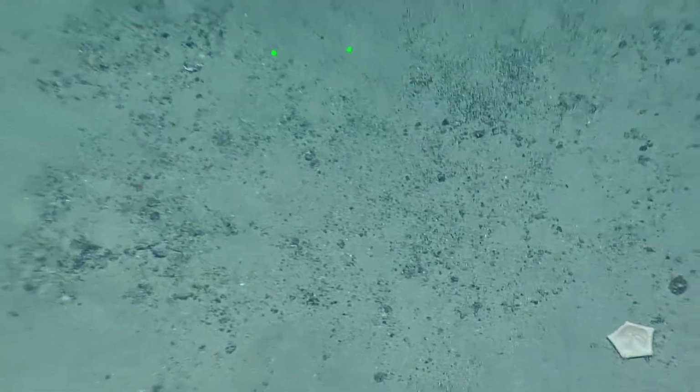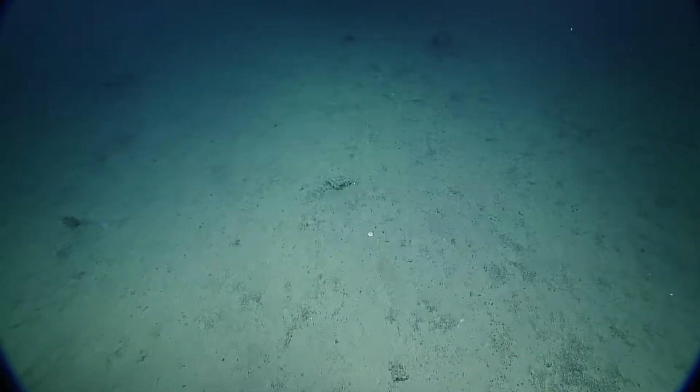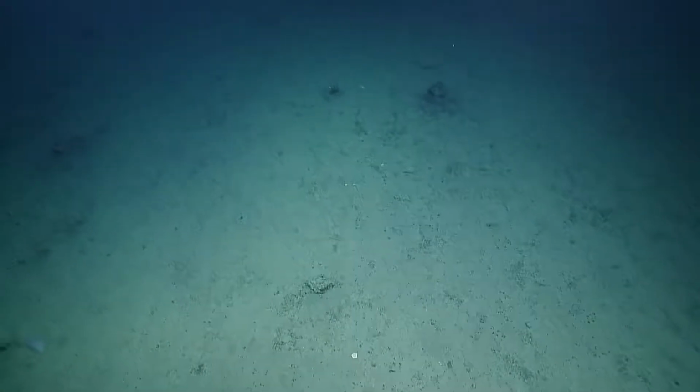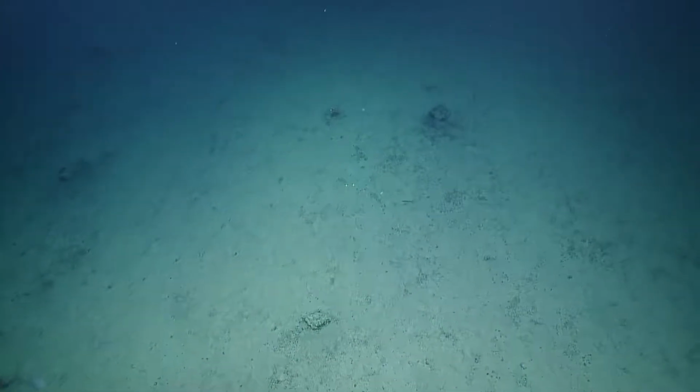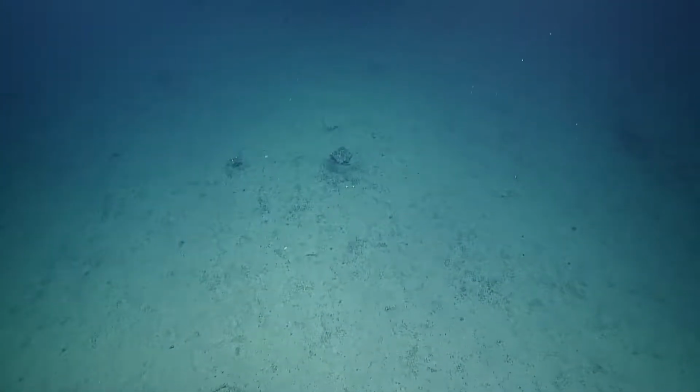Let's see. Here, Scott, I'll zoom out for you. Did you get some stills in? I did get a few. Great. Let's see if we can ID him. Looks like there's another one up there. Oh yeah. 1, 2. Okay, are there 3 more?